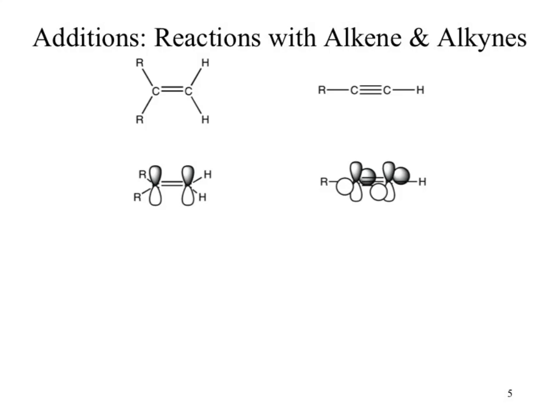Who's got the right idea? The same thing. Why might they do the same thing? What makes an alkene reactive? The pi bond. Okay. Ultimately, our p orbitals, putting that electron density further on the outside of the structure. How is our alkyne going to react? With pi bonds. So we're going to get very, very similar chemistry between the alkynes and the alkenes.